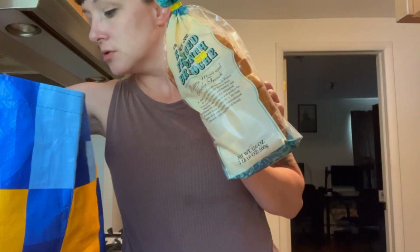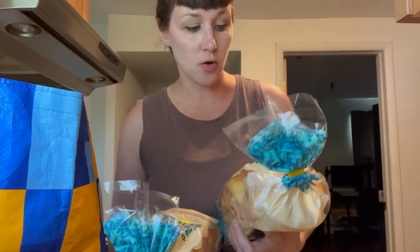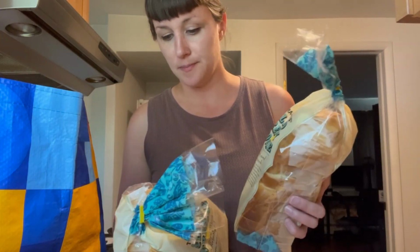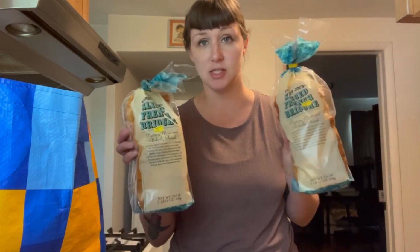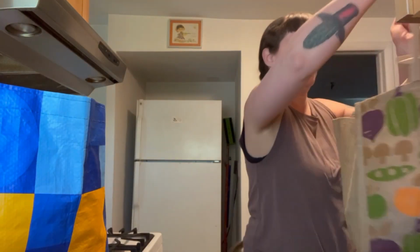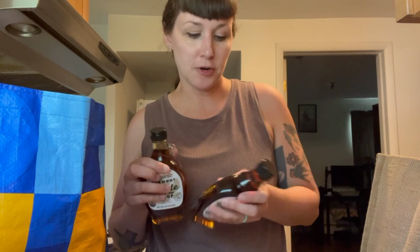So I got, for instance, 2 loaves of brioche, sliced French brioche bread. I do know how to make my own brioche. These are specifically for French toast. So I got the bread and I got the syrup. Got 2 of them. I make pancakes and French toast on a regular basis, so this is gonna all go pretty quickly, within like a week.